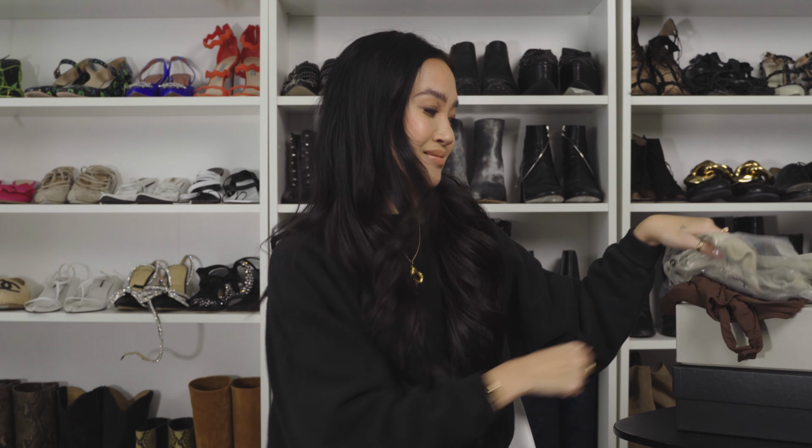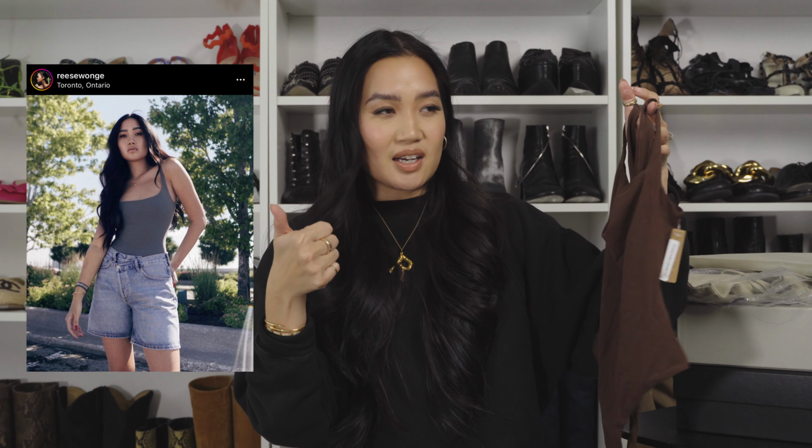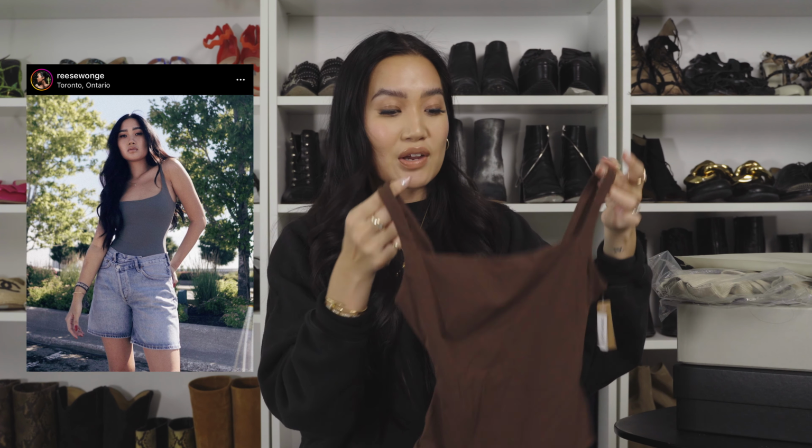Okay, moving on to my one Skims piece. I'm very, very annoying, and you would think that I'm getting paid for this, but I'm not. I bought another Skims bodysuit, the same one. This is my fourth one now. I have the bluish gray color, the burnt orange color, a black, and now a brown. This is just my favorite bodysuit.